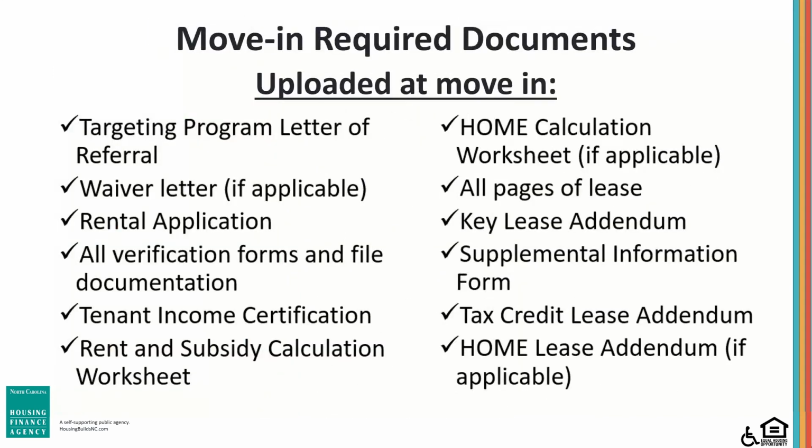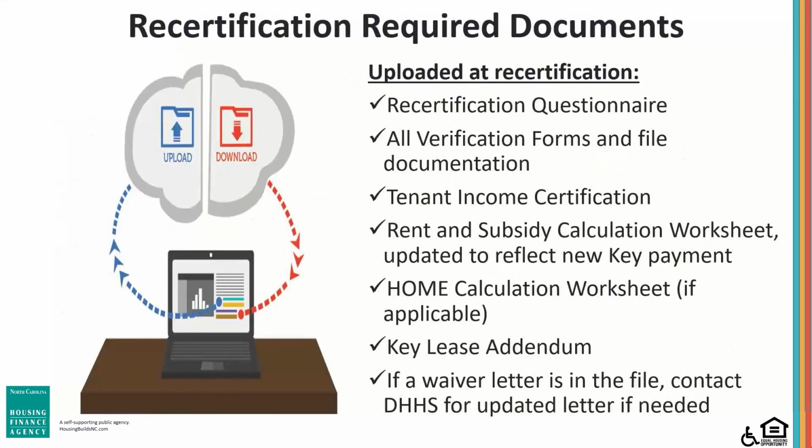Here's a list of the required documents at move-in. Keep in mind that you will not always have a waiver letter, and you will not always have the HOME calculation worksheet if there are no HOME funds on the property. The same applies to the HOME lease addendum. If there are no HOME funds on the property, you would not need that HOME lease addendum.